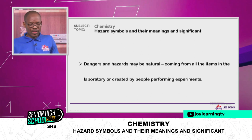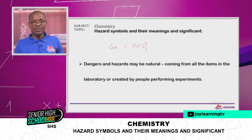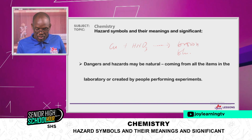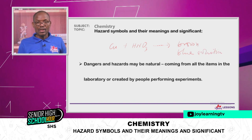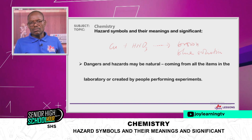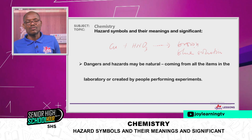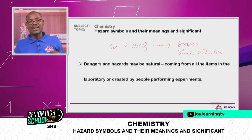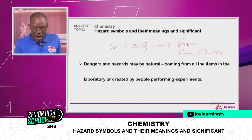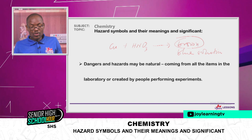In my lab, I demonstrated to my students using copper in concentrated HNO3. The observation was a brown gas and then a resulting blue solution. You see, this brown gas is toxic. My aim was to show them how beautiful chemistry is. And this brown gas is denser than air. And before them, I poured the gas into another container. So if we do that one, it means that this brown gas will be released into the lab. And a higher concentration might be toxic to us.